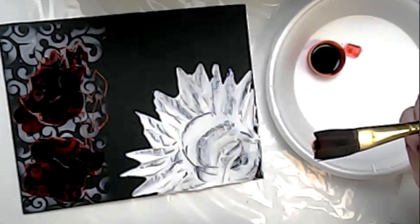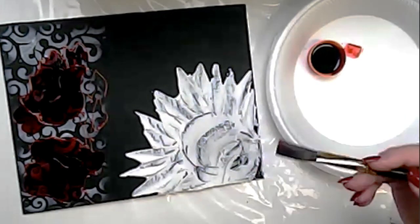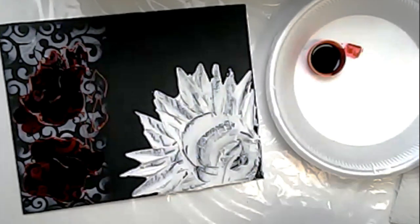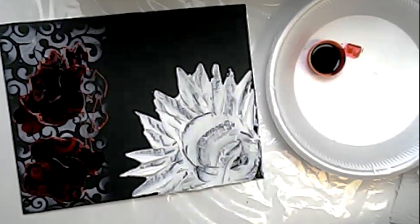It had red on it. Do I mind if the yellow is going to go on it? No, I like that. I like to mix a few colors. You'll get a little orangey look to your sunflower, and it'll be fine.